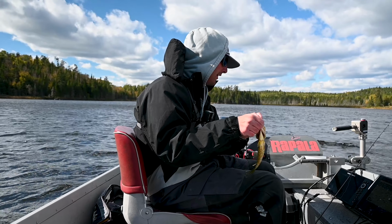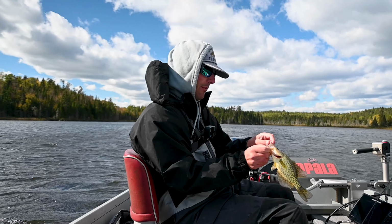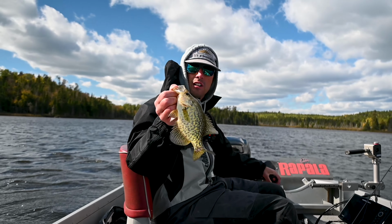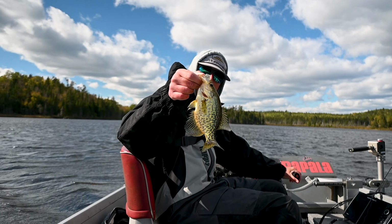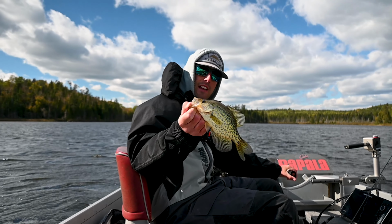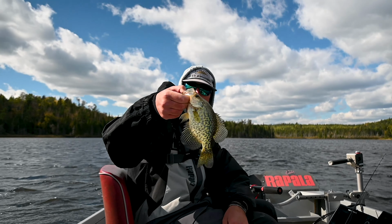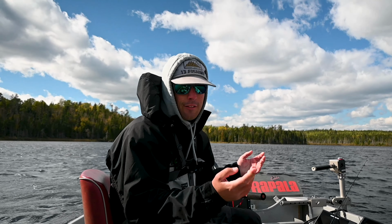Took us a while to find a little school, but we marked something on the bottom that seems to be holding fish. Often these fish are just going to be surrounding some little piece of structure on the bottom, a stick, a log, a little tree, like a sunken deadhead or whatever. Once you find that little piece of structure, the crappies are usually nearby. It's just a small one, but we'll let them go and see if we can get a few more.